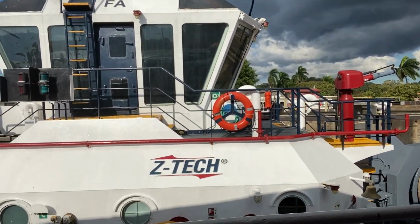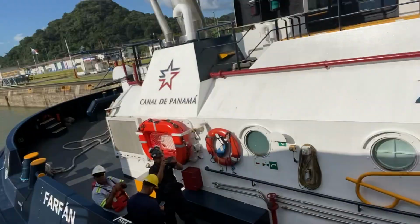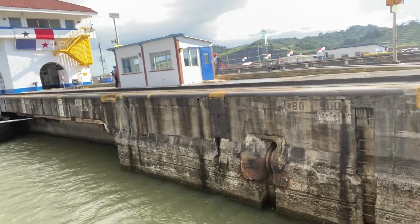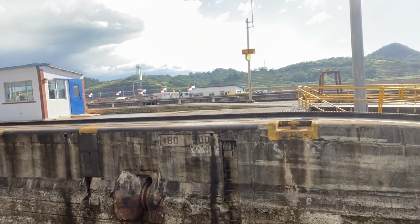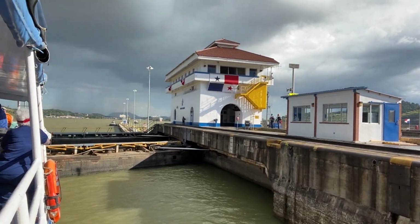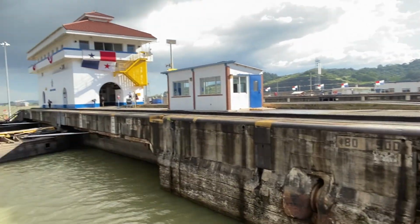I don't know why we're tied up to the tugboat. So that's the gate to the lock, and the water is either rising or lowering. I think it's lowering because I can see a water line here, so I think we're going down. In fact, we have to be going down because I can tell that the water on the other side over here is much lower. And it looks like we're lowering, so we're definitely going down.